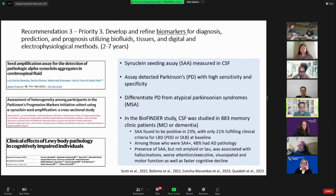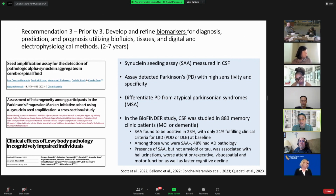So the third recommendation focuses on biomarkers. And I think this is an area where we have seen some very important progress, particularly in the past year, and several notable publications in 2022 and 2023, and a few that are slated for release, I believe, this week. So we will hear about biomarkers in some of the other presentations, but one of the highlights includes the detection of the protein alpha-synuclein, which composes the Lewy bodies, in vivo. So in life, being able to detect alpha-synuclein in spinal fluid or skin tissue.